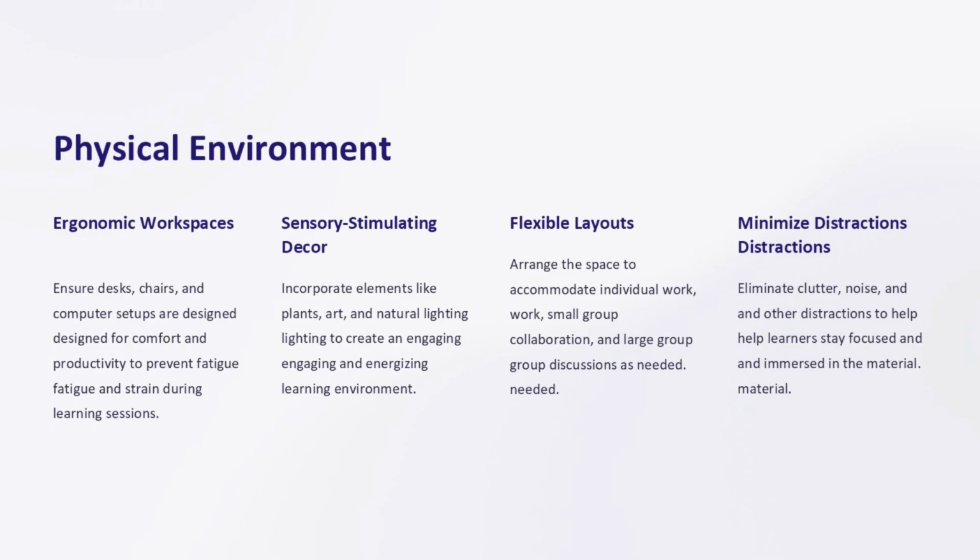Arrange the space flexibly to accommodate different learning activities, individual work, small group collaboration, and large group discussions as needed. This adaptability supports varied learning styles. Minimize distractions like clutter and noise to help learners stay fully immersed in the material. A clean, focused environment promotes better engagement and knowledge retention.